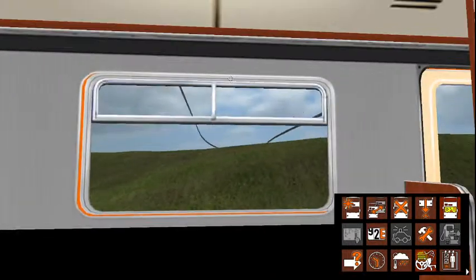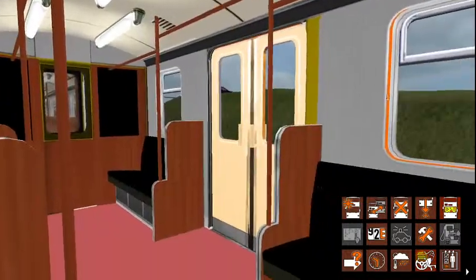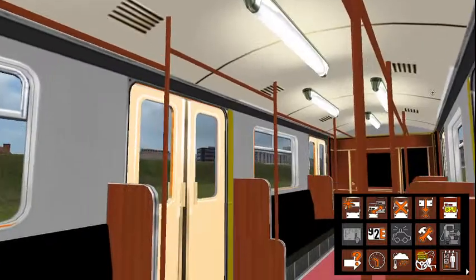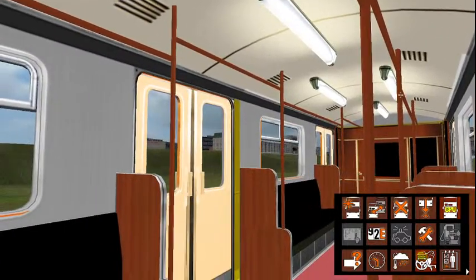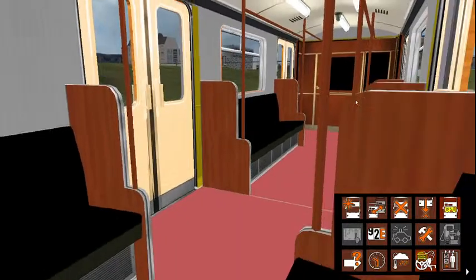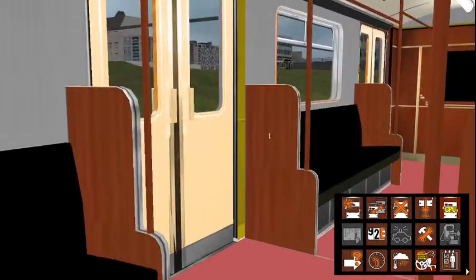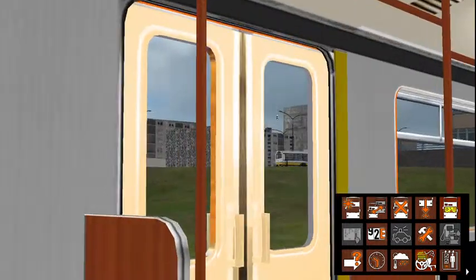I think I may have to redo the interior. Give it this wood panel. Waters aren't supposed to be down. Find the train in Boston. Oh, look, the meal point. So good, 2008.